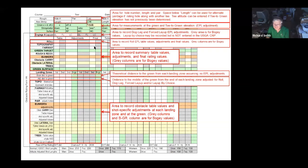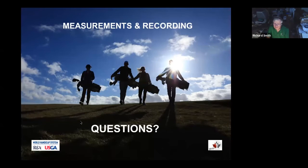Area here to record summary table values. This is sort of the last step actually. So if these had come out in the proper order, this one wouldn't be here yet until we looked at this one down here, which is where we record the obstacle table values and shot specific adjustments for each landing zone, these columns at the green. And what we go to the book, the guide, for is to get to the tables that give us the final values for each category, which go in here. Okay, questions on measurements and recording.